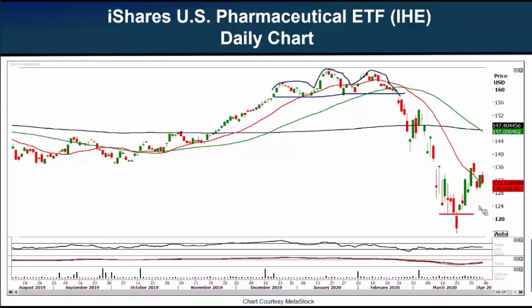There are 3 support levels that I'm watching here now. We want to know that resistance comes in here at about 137, 138. So we know that resistance is there. The IHE couldn't get over it this week. It fell back down.